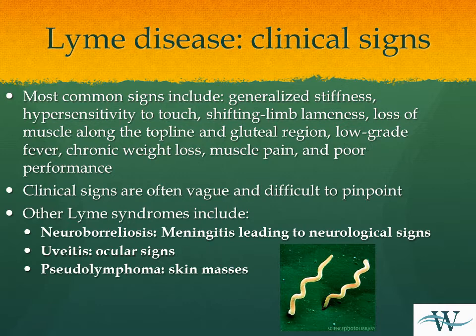Several of the other infections that Lyme disease can cause, other than typical Lyme syndrome, include neuroborreliosis, which is an infection of the spinal cord and central nervous system that can cause any sort of neurological signs and signs that are consistent with encephalitis, such as instability or ataxia, depression, inability to eat, and head tilt, even seizures, just to name a few. Another syndrome is uveitis, where there's severe inflammation of the eyes, which can cause squinting and tearing, cloudiness of the eyes. And lastly, pseudolymphoma, where actual skin masses form at the site where the tick attached, we think, and those masses, when biopsied and examined, look a lot like lymphoma.